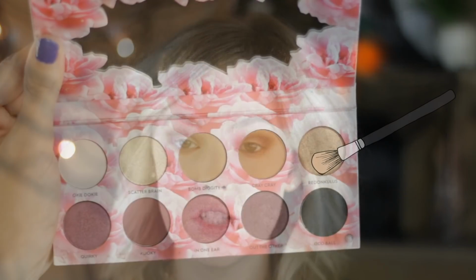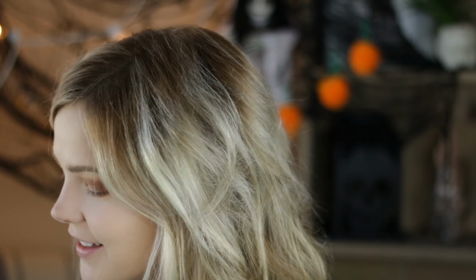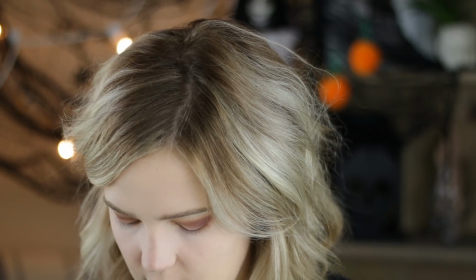Now for my lid shade, I've really been enjoying Redonkulous, another word I don't like. The eyeshadow again is beautiful, but that word, Redonkulous. Okay, so there's a story behind it. I used to work at Hollister. I worked at Hollister for 5 years, from high school until a few years after I got married.